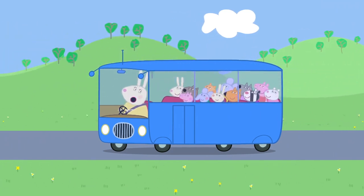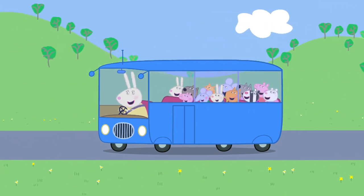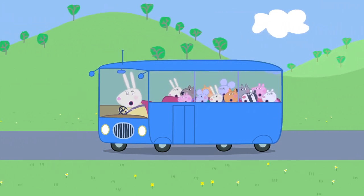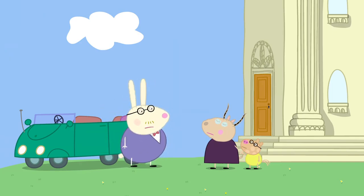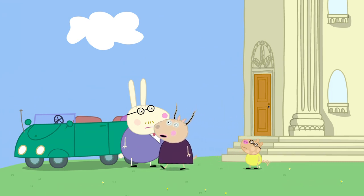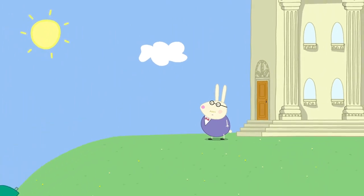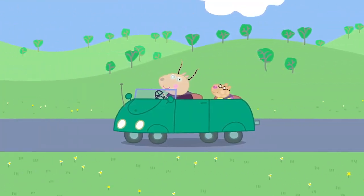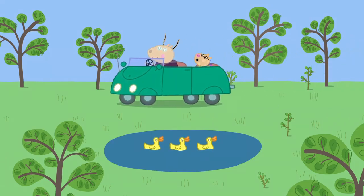All together now! Bong, bing, nobody has noticed Madame Gazelle and Pedro are missing. Bong, bingly, bong, bing, boo! Oh, have you missed the bus? Mr. Rabbit, I am a teacher. I need your car. Pedro, we'll take a shortcut. Hello, Dot.